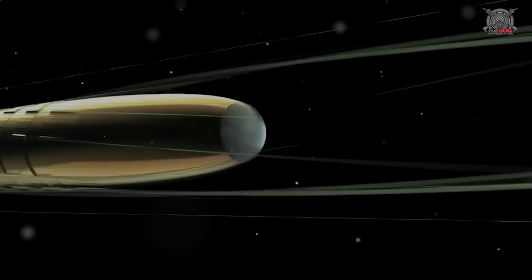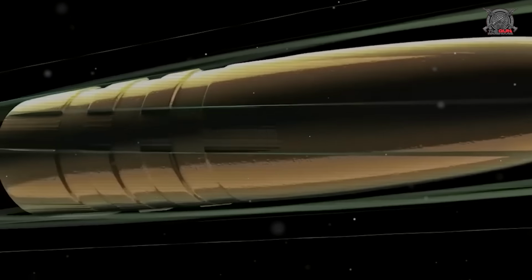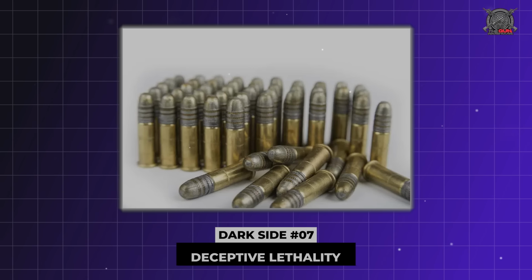It's also why that 5-year-old box of .22 you found in the garage might perform radically differently than fresh ammunition of the same brand and type. Dark Side 7. Deceptive lethality.